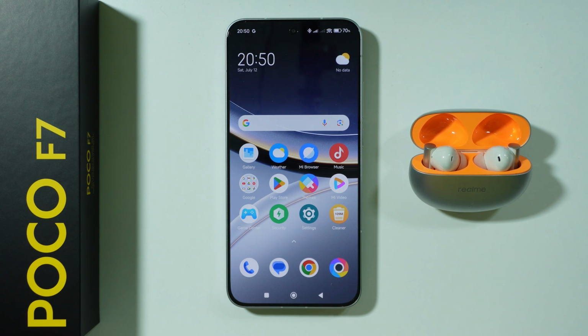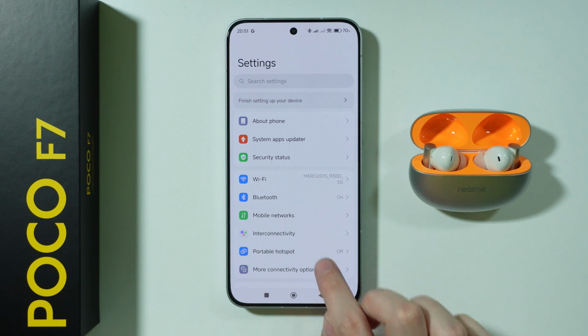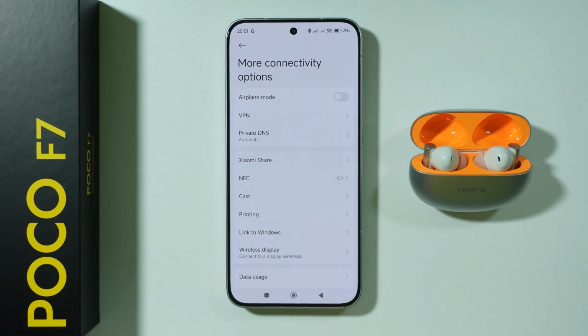If you want to fix Bluetooth issues on POCO F7, here's what you can do. So first of all, what we're gonna do is go to settings, open more connectivity options, and make sure that airplane mode is disabled. Sometimes we can turn this option on by accident, and of course this can be the reason why Bluetooth is not working at all.